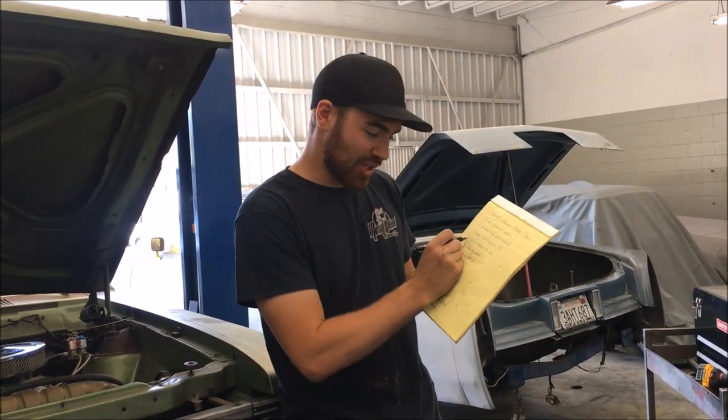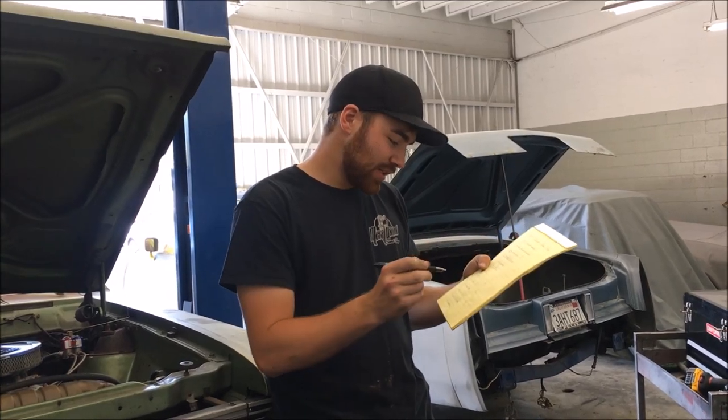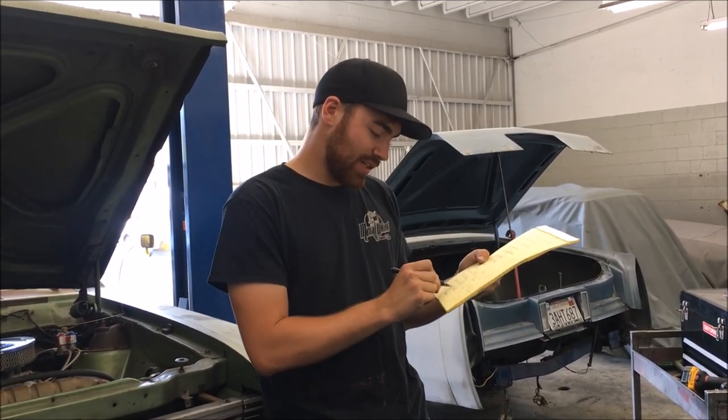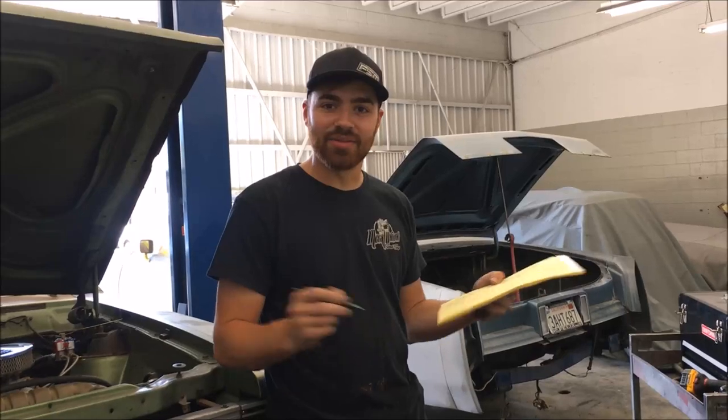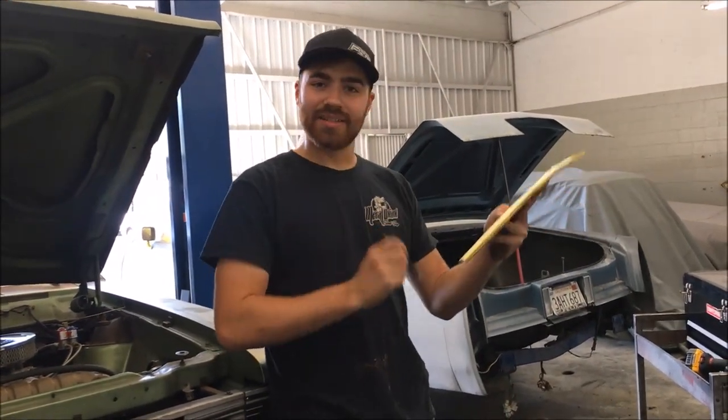So I put air shocks on the rear, I get to cross that off. I fixed my rear diff leak. I fixed the gas tank partially. It's leaking again for some reason, so I gotta look at that. But now I get to move on to fixing the front suspension.